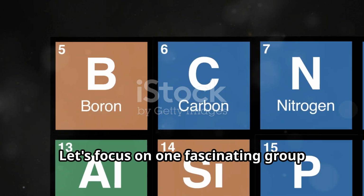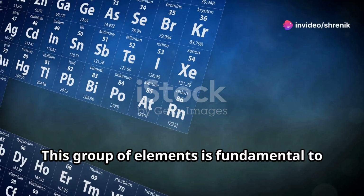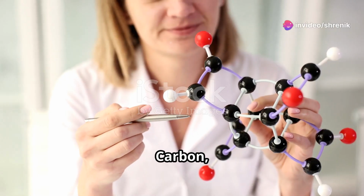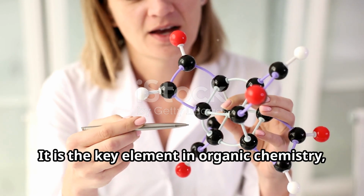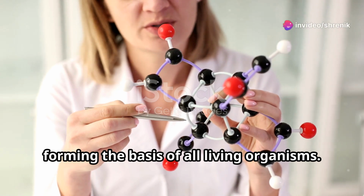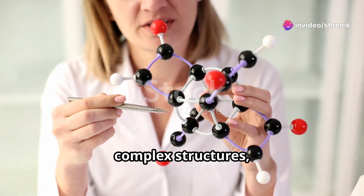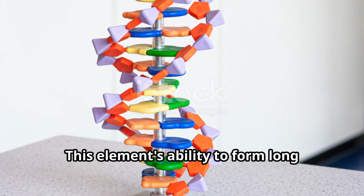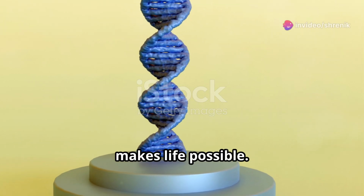Let's focus on one fascinating group, the carbon family. This group of elements is fundamental to many aspects of our daily lives and the natural world around us. Carbon, the backbone of life as we know it, sits at the top of this group. It is the key element in organic chemistry, forming the basis of all living organisms. From the simplest molecules to the most complex structures, carbon's versatility is unmatched. This element's ability to form long chains and complex structures is what makes life possible.